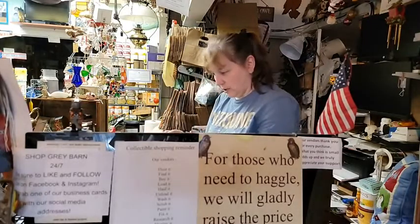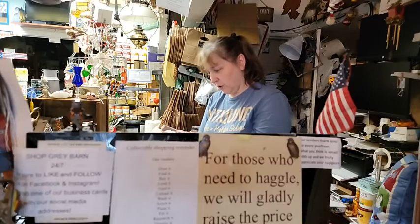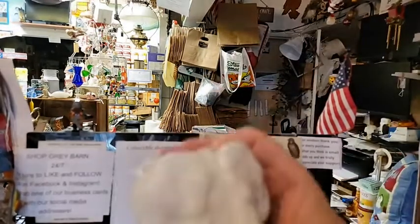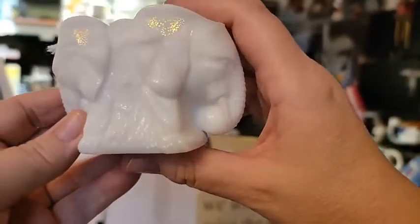From Betty's Treasures, I'm going to come around and show this one. It's a little vintage milk glass elephant toothpick holder for $14.40. I don't see any marks on it. It's the same on both sides. These are pretty cute little elephants. So you have the sides of them there.